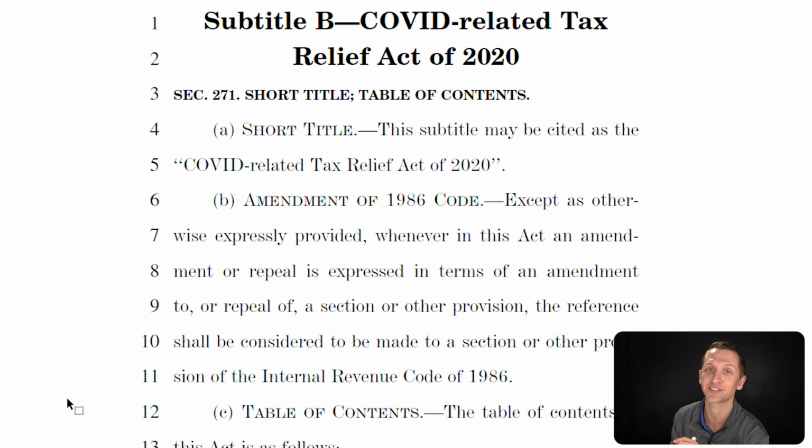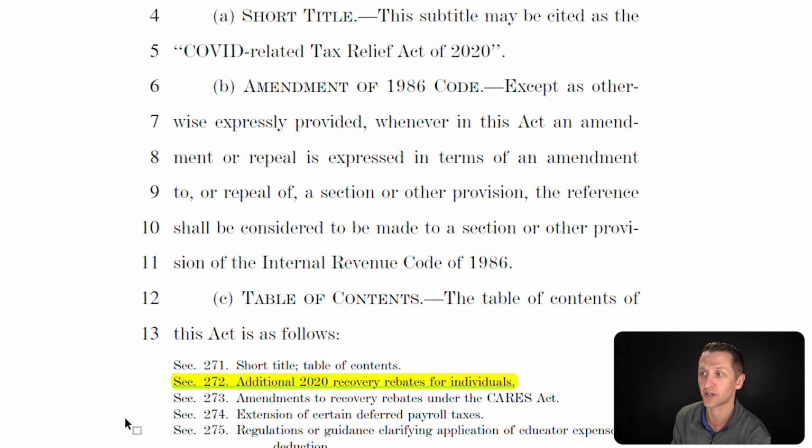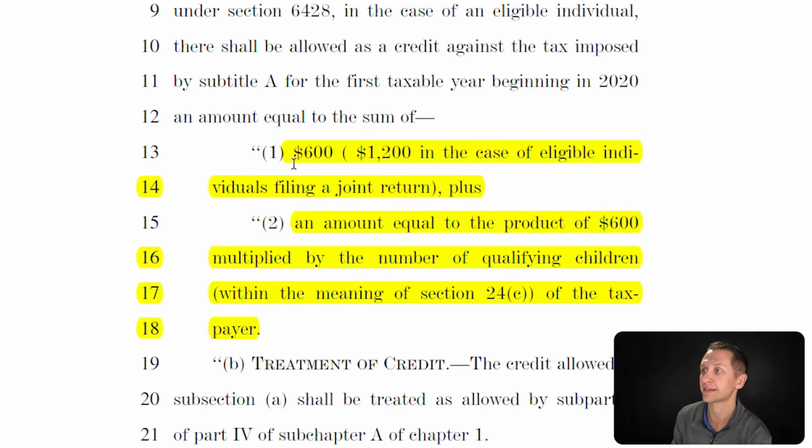But on page 1,965 is the section that starts with the stimulus checks, and it's section 272. And if we scroll down just a little bit, we can see the $600 there for each individual, $1,200 for married filing jointly, and an additional $600 multiplied by the number of qualifying children. So it's not all dependents, it's qualifying children, so it's under the age of 17.